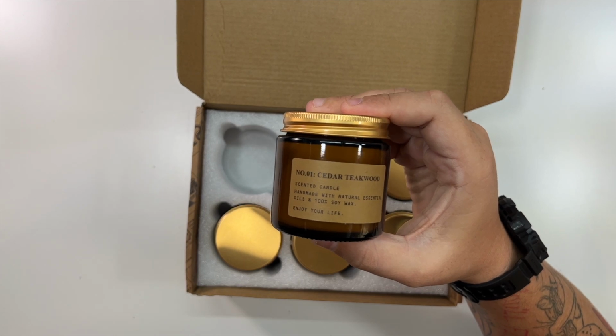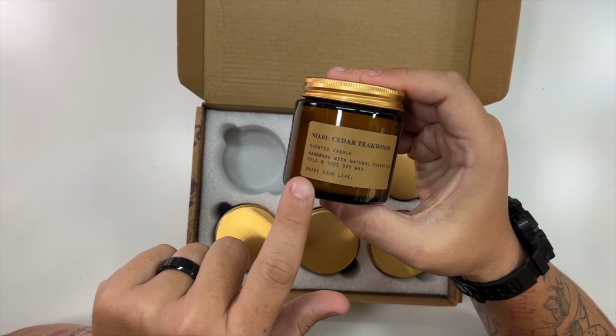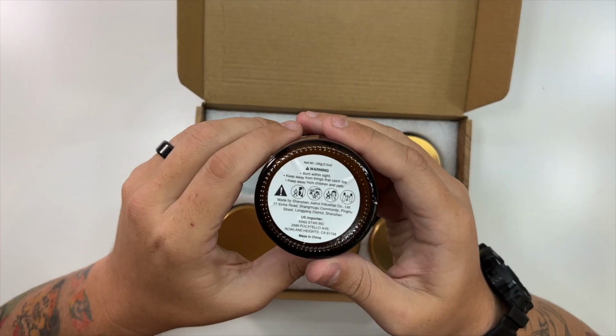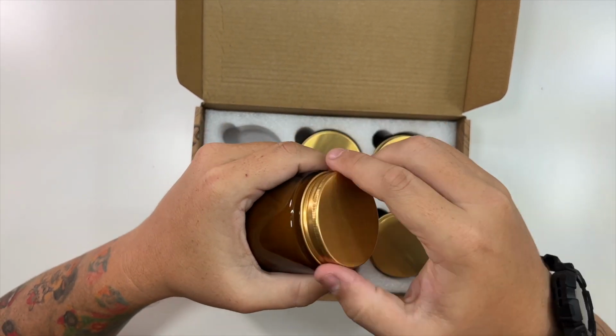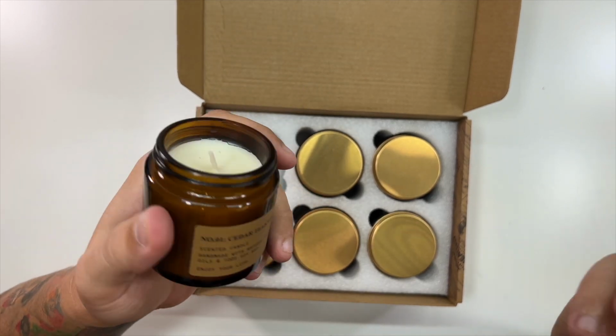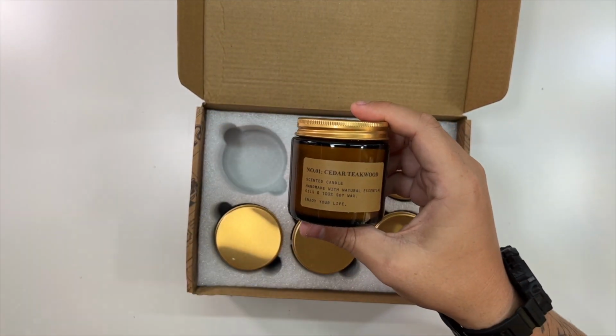This is a cedar scented candle. As you see, handmade with 100% natural essential oils and 100% soy wax. Enjoy your life. 100 grams, 3.5 ounces. Nice sealed top. Oh, wow. That smells exactly like cedar. Love that. And nice glass container. All right, so cedar is number 1.